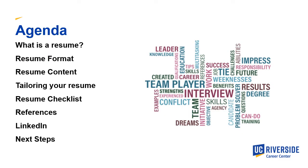Here are some of the things to expect from our resume workshop today. We will be going over what a resume is, our recommended formats, the typical content you will see on a resume, how to tailor your resume, which is really important, and we will get into detail about that. We also provided a list of checklists and how to include references. We also will be talking a little bit about why LinkedIn is important and some of the next steps that you can take.